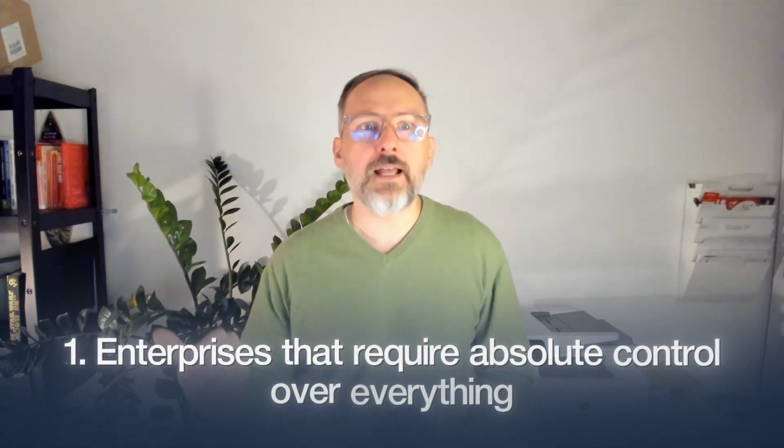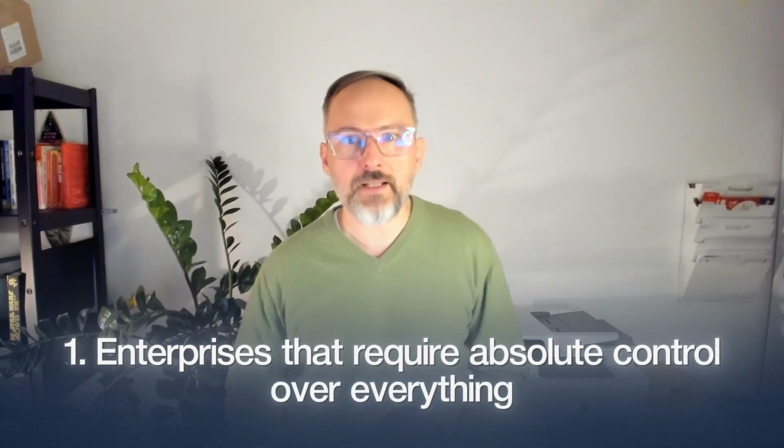Finally, let's talk about who this is for. First, enterprises that require absolute control over everything. Non-negotiable compliance and security standards. Must have integrations with existing systems like ERP, CRM, PIM, or fulfillment systems. Must have ability to inspect and verify the entire code base. Must have audit log for accountability and visibility.